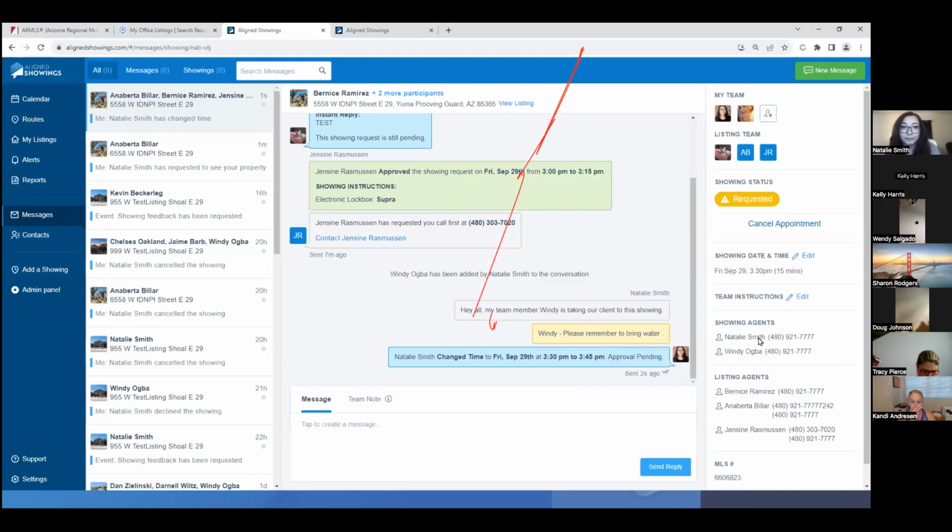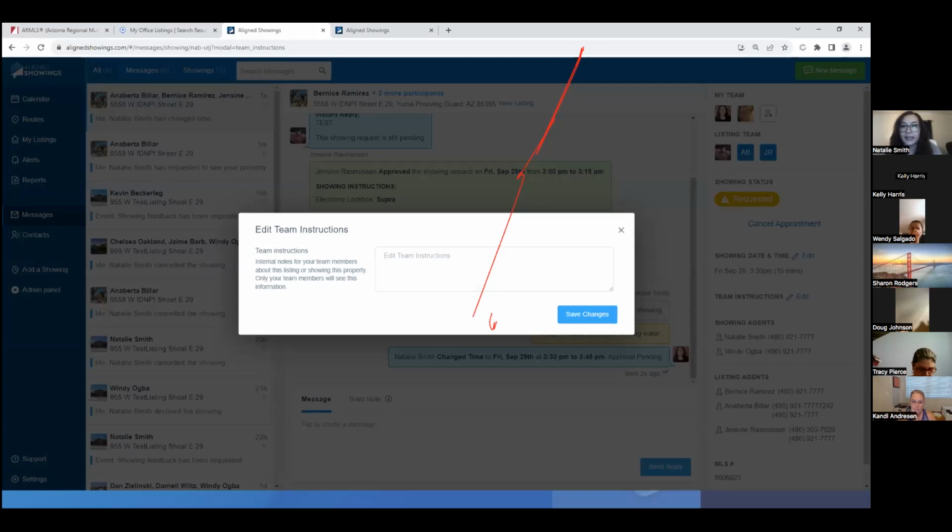Last thing on this page I'll point out is you do have team instructions. These are pretty similar to the team note, where it's only going to be visible to members of your team. However, it just always shows on this right-hand side. So I know that sometimes talking and communicating within this thread, it can get lost sometimes, just like a text message thread. It's hard to scroll up and find some details that you're looking for. So if you want something to always stay on this right-hand side so that your team knows that it's just there as a reminder, absolutely keep it there as a team instruction.